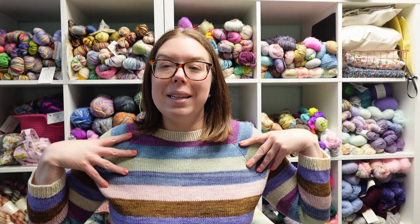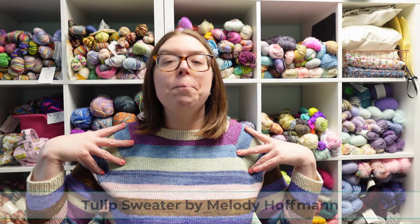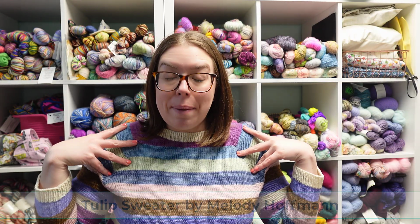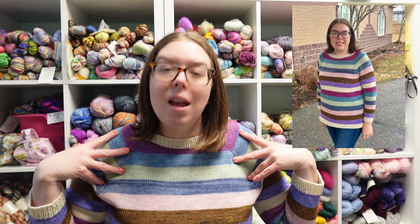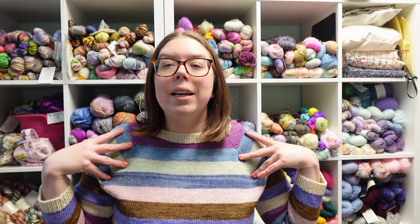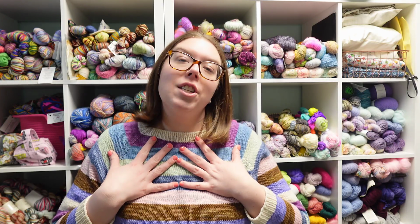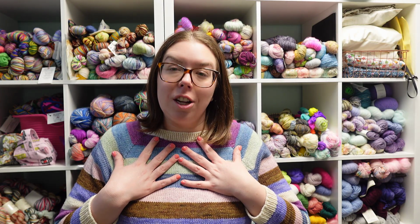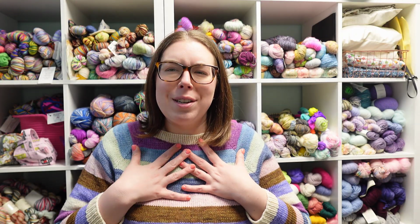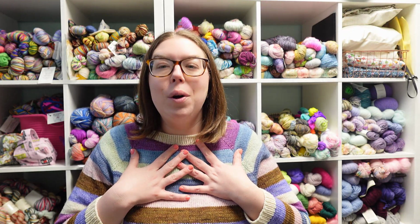So this is my Stripey Tulip sweater by Melody Hoffmann. It is a sport weight pattern that I heavily modified, really just to use as a pattern, and I striped it myself. This yarn is Yarn-Indulgences Sport Yarn, which Deborah has just renamed, so I don't want to get that wrong, but it'll be down below.